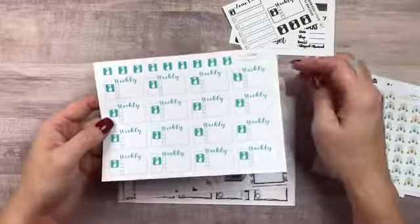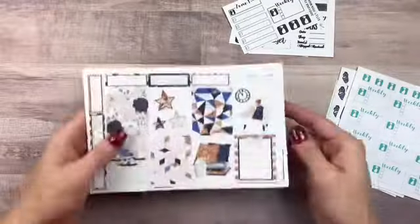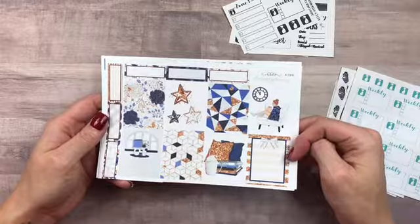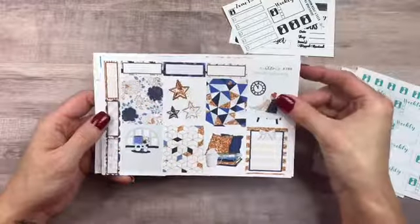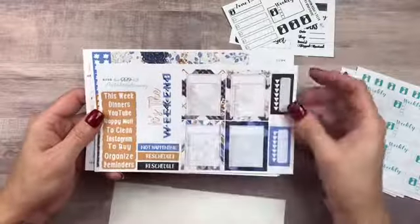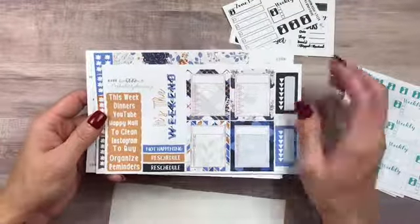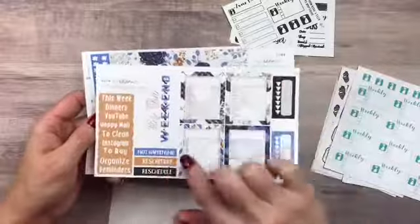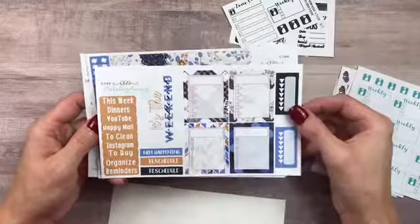So those are cool. And then I ordered the relaxation kit, and this is for the Erin Condren. These are the full boxes with some quarter boxes. Your sidebar with It's the Weekend, habit trackers, and then the fill-ins. And the fill-ins are this week: dinners, YouTube, happy mail, to clean, Instagram, to buy, organize, reminders, and then it has not happening, reschedule, and reschedule.